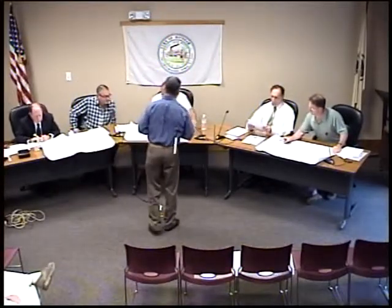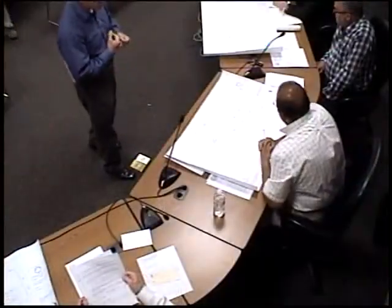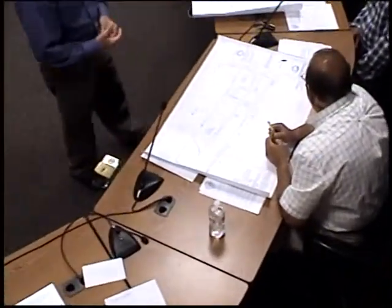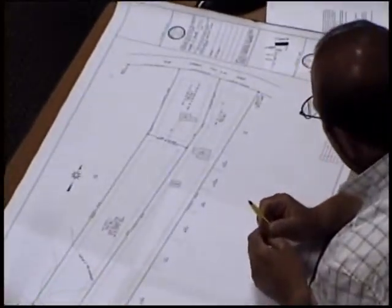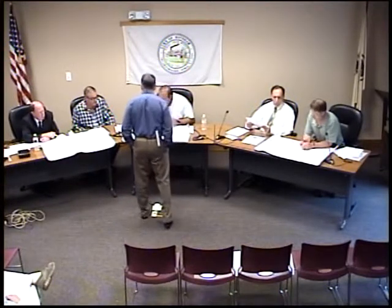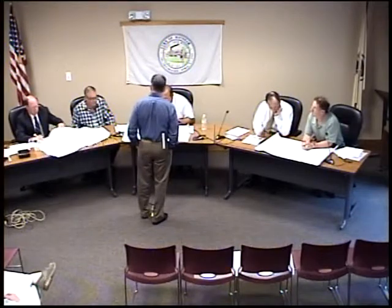Okay, so just give us a quick reference of where we are. I'm showing two properties here, 327 and 345 Elm Street East. And they both have houses on them? Yes, they do. No one lives in 327. Mr. Paul Witherell used to live there. He's passed on. Peter Witherell, his son, lives at 345. And 327 is for sale. In fact, Mr. Peter Witherell has a tentative agreement to sell that property.